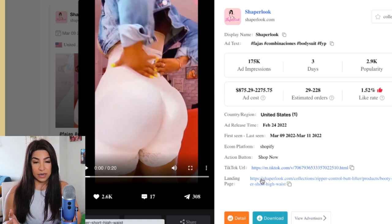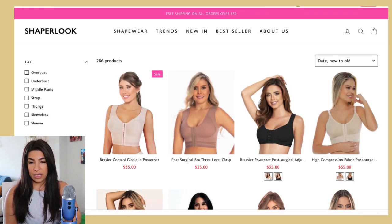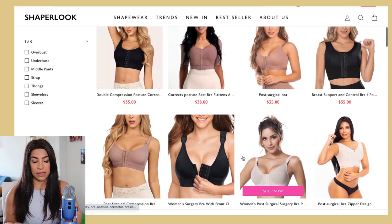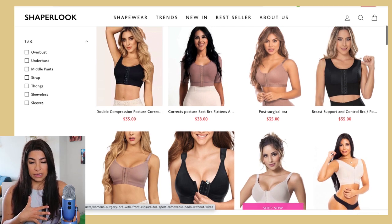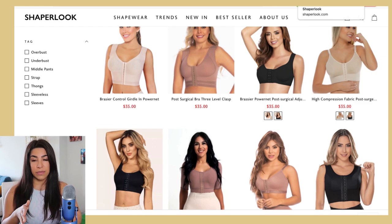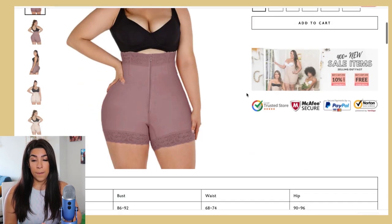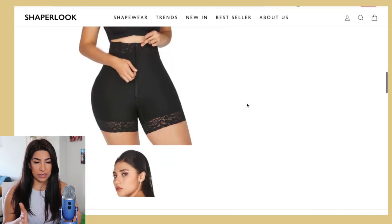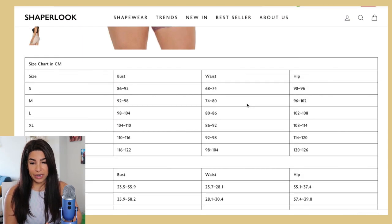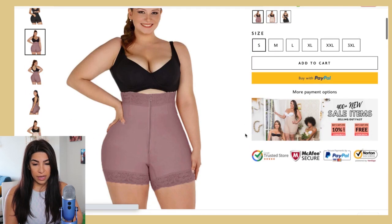But let's take a look at their store real quick. I actually have it open here. They have a lot of products like that, like a lot of bras, push-up bras, these kinds of bras. They also do really well. I've seen a good amount of ads on them on PP Ads, and they've been doing really good and spending a lot of money. So let's take a look at the product page. The product page is just whatever, to be honest, but it looks like body shaper short height.